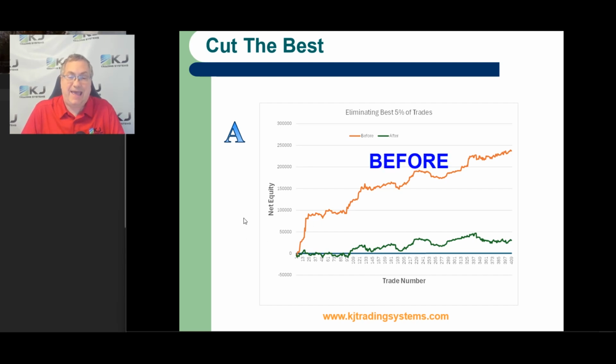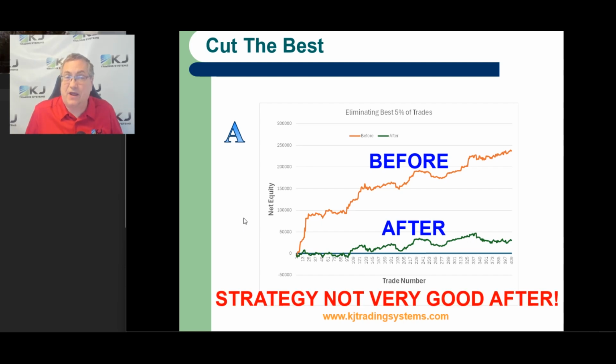You might say, it's not so great. So it went from before to after. The strategy's not so good once you take out those best 5% of trades, which is only about 20 trades. You eliminate 20 trades and look what happens to your equity curve. And if this was a 10 to 15 year backtest, which a lot of backtests that I create are, then you're talking 1 to 2 trades a year. All you're eliminating is 1 to 2 trades a year, and that's what happens to your equity curve. So that's not so great.